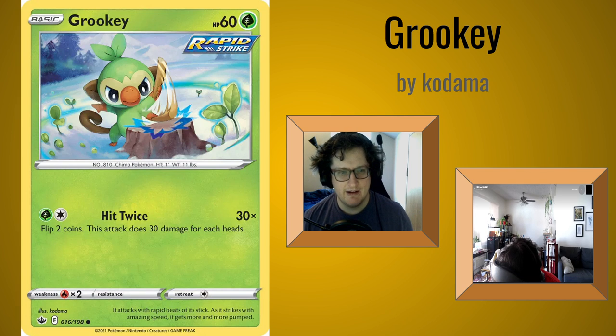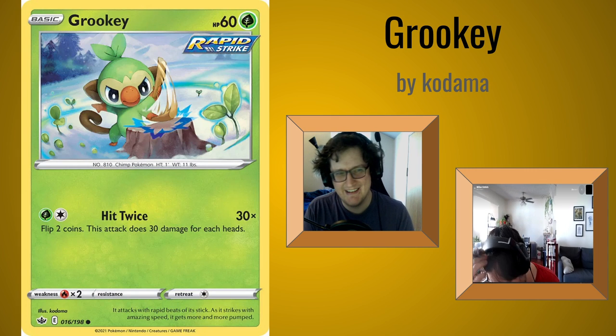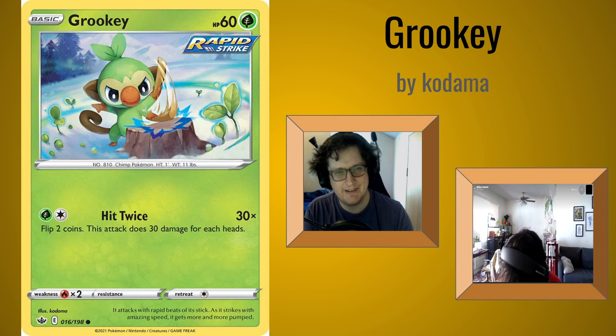But ever since I first saw Grookey in the Sword and Shield reveal trailer, it was just banging on a rock. Mm-hmm. That was when you fell in love. Yeah, and I think this card, art by Kodama, really captures that feeling for me.